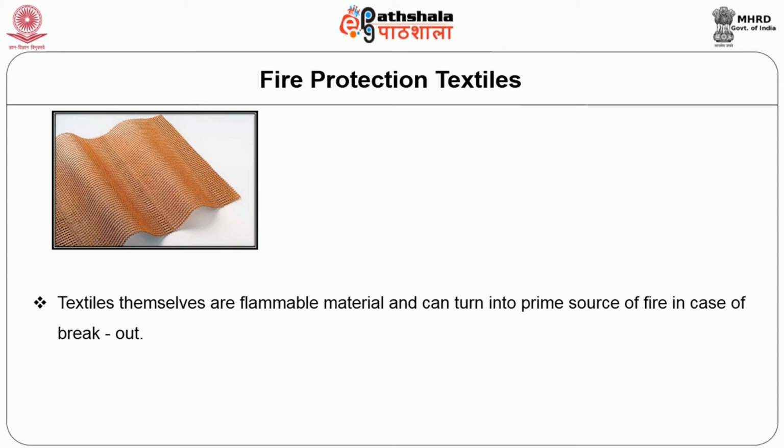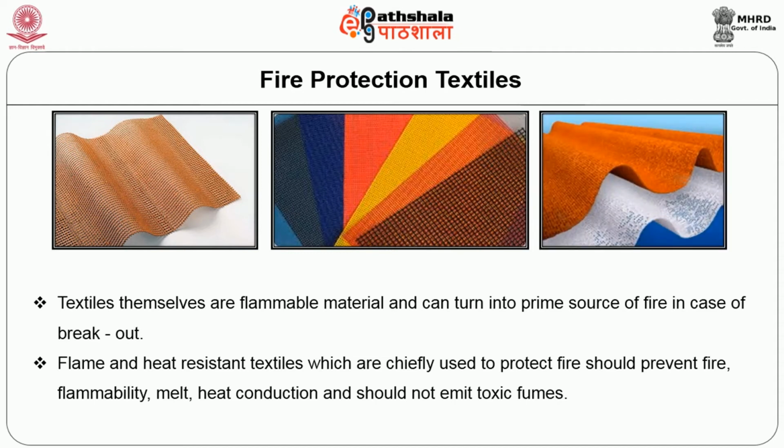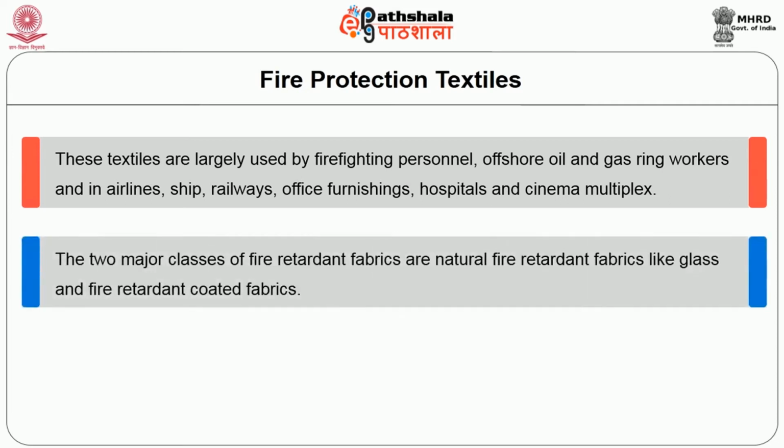Textiles themselves are flammable material and can turn into a prime source of fire in case of a breakout. Flame and heat resistant textiles are chiefly used to protect from fire, should prevent fire, flammability, melt, heat conduction and should not emit toxic fumes. This kind of textiles is largely used by firefighting personnel, offshore oil and gas rig workers and in airlines, ships, railways, offices, furnishings, hospitals and cinema multiplexes.